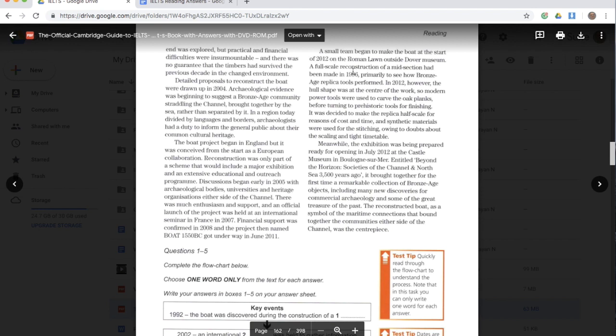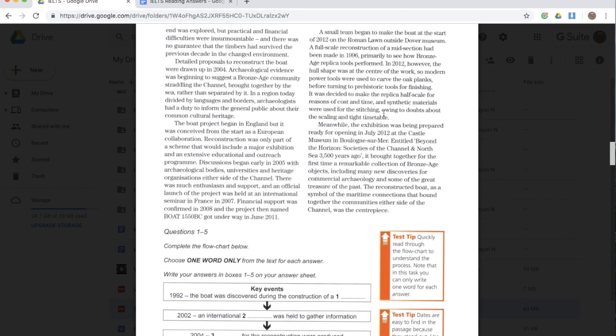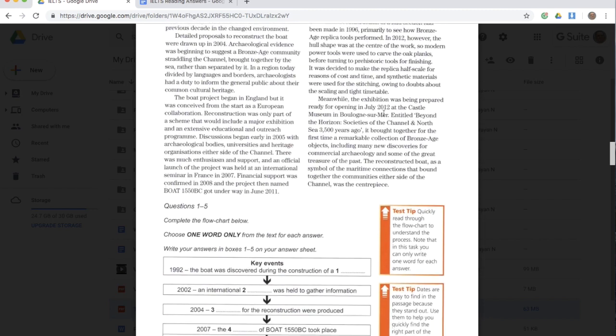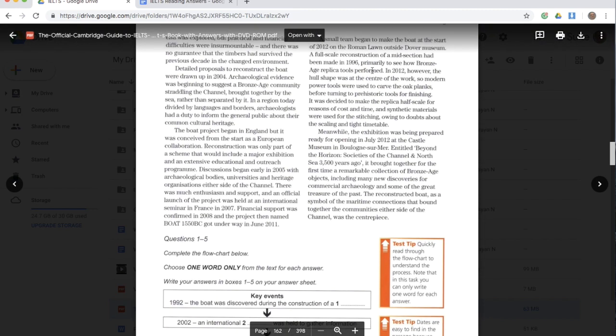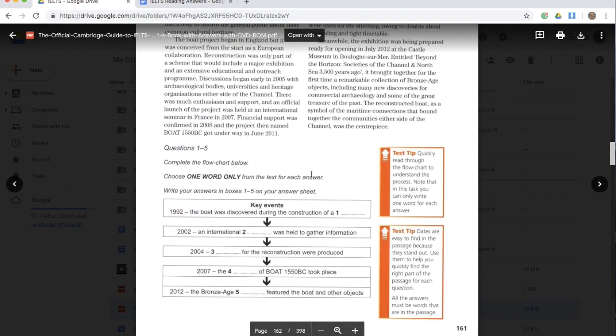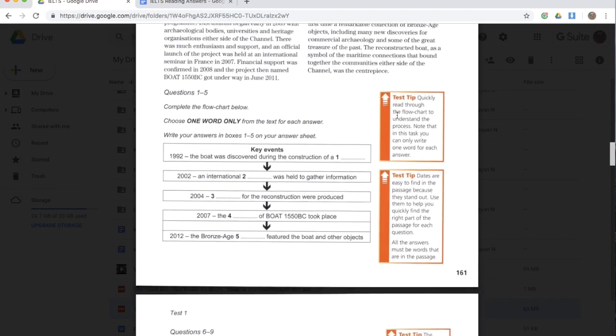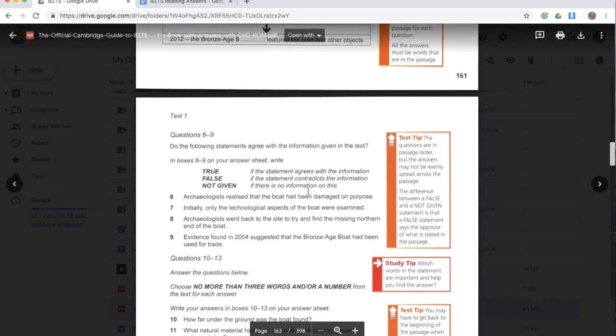What about the Bronze Age? The Bronze Age replica is not the answer. The whole information is about how they made a half-scale replica here, but there's nothing about the Bronze Age and other tools, and other objects, or the boat and other objects. There's no mention of anything about the boat and other objects. We'll just keep it pending for now. Let's take a look at the next one.